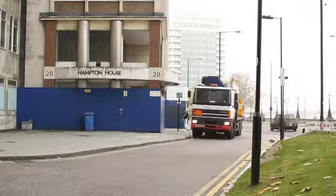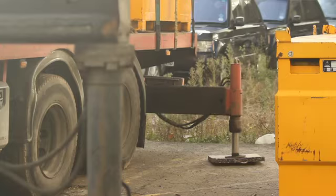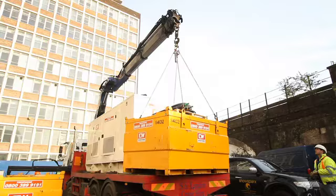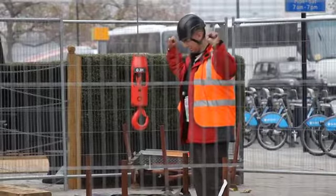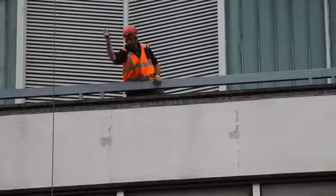There's a lot of power used as well. 5 generators across 2 locations. 2 synced 500 kVA sets for the projection side, and 2 synced 350 kVAs for the Millbank side. 1 crane, 1 scissor lift, and 1 cherry picker. Over the space of a week, we've put about 150 lifts of gear up onto the roof of this building.